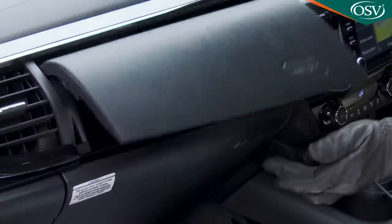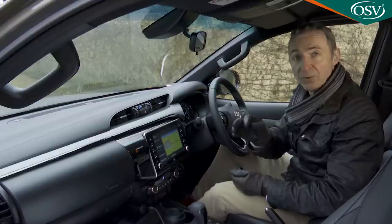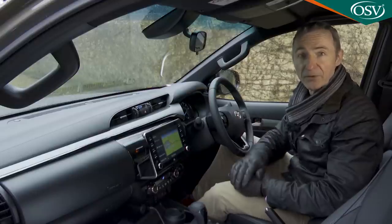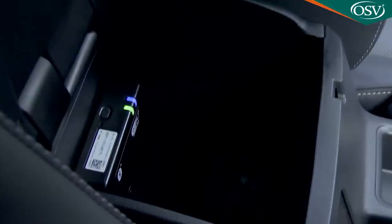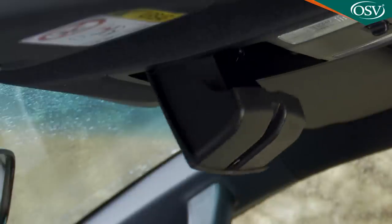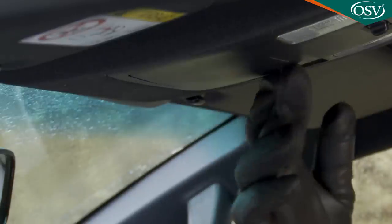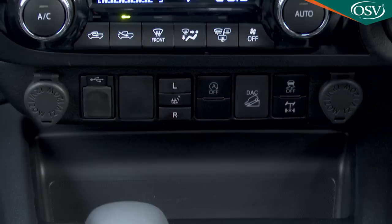As for cabin practicality, well, all models get a double glove box, the upper part of which is cooled and can hold 2 half-litre bottles. Plus, there's a large lidded storage box between the seats, which includes an optional 220-volt power point. You'll find a compartment for your sunglasses just above the windscreen here, along with 2 cup holders in front of the gear stick and 2 12-volt sockets, a USB port and an aux in point just above it.